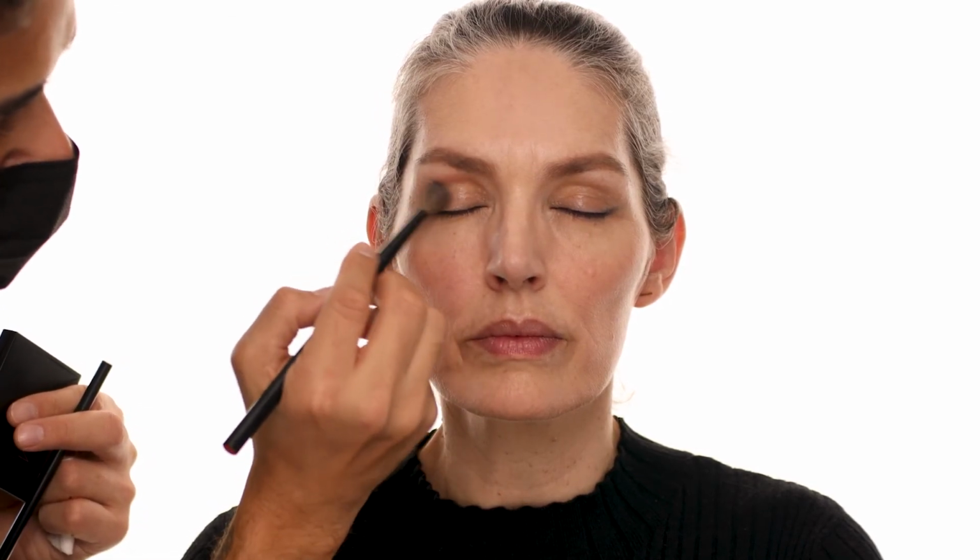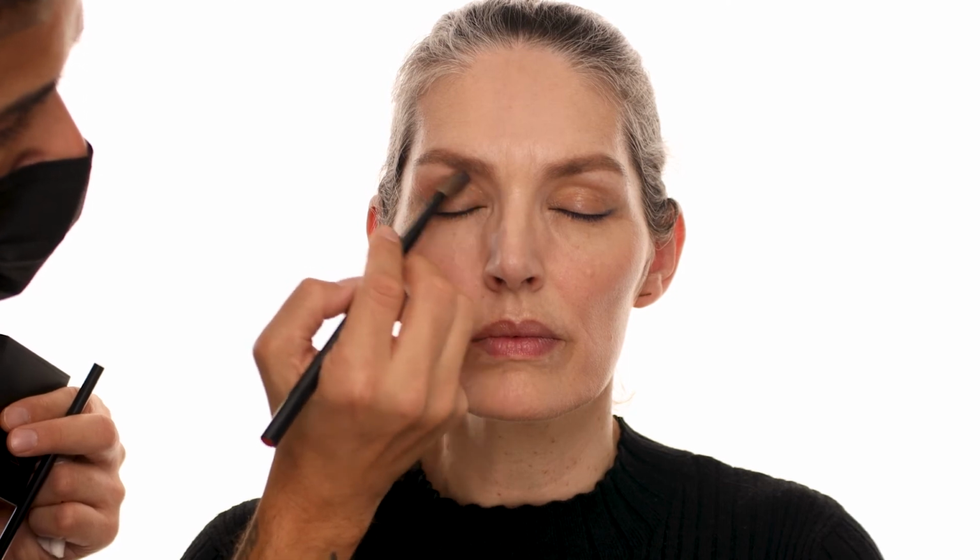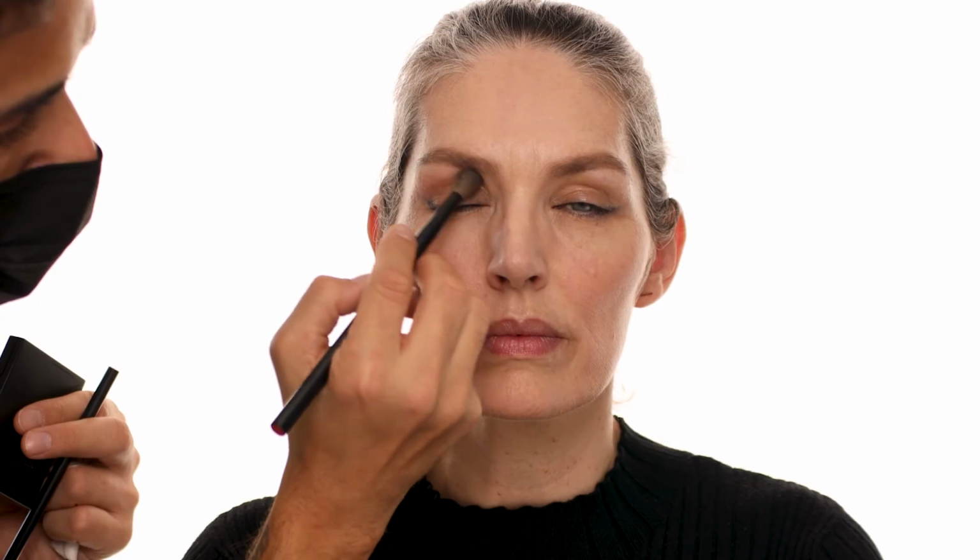And then just soften it up. So you're getting that kind of illusion of a shadow here, which is going to make your brow bone look a little bit smaller. But you want to soften it so you can't really tell you did it intentionally. I'm going to take it just right through the outer corner here. That's going to help kind of lift the outer corner a bit as well.